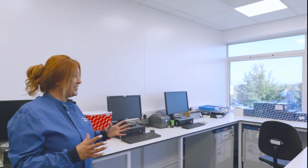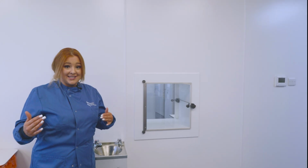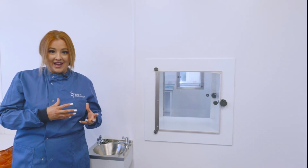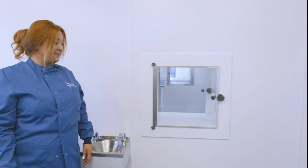So our labs are set up in a unidirectional workflow. So this is our extraction lab. So we do a range of extractions here. We do the manual, like spin column based, or we also do automated extractions as well. So anything that fits your profile or your requests, we'll make it fit here. So this is our hatch. This is where we send through samples and reagents come through the other side that end up meeting in the middle to make our pre-amplification reactions. This ensures that we minimise that contamination risk.